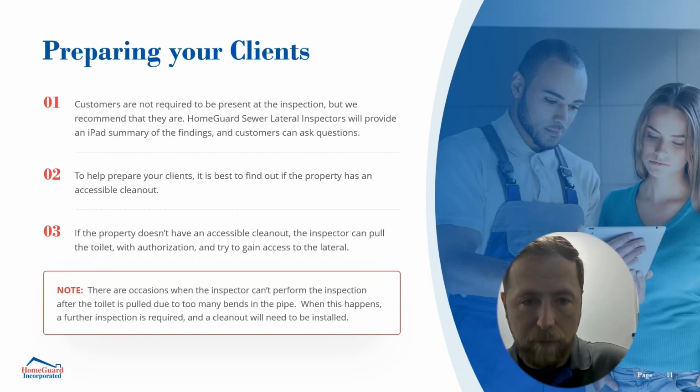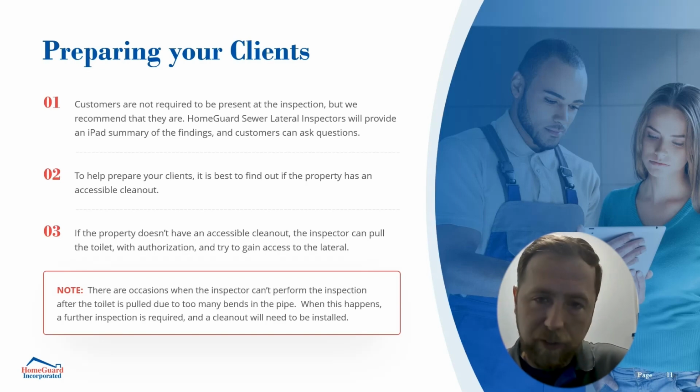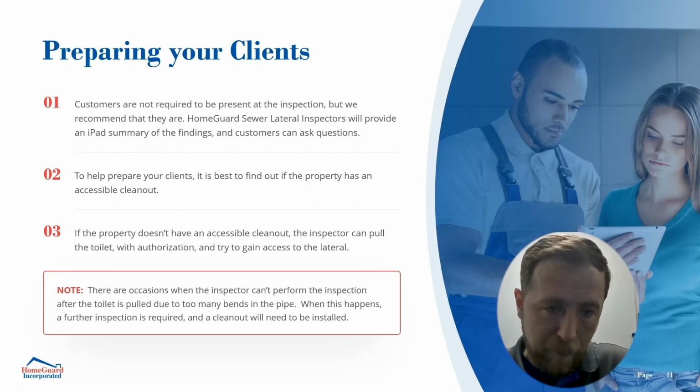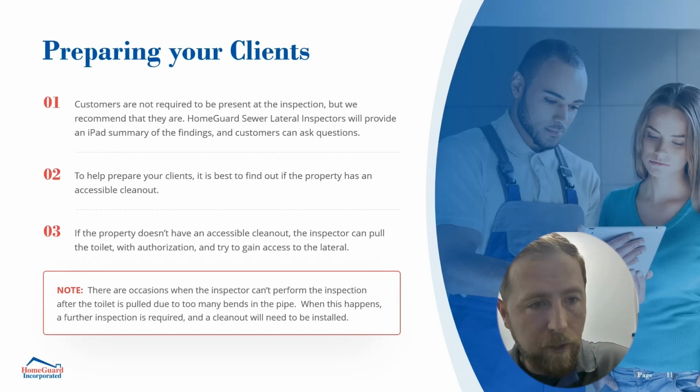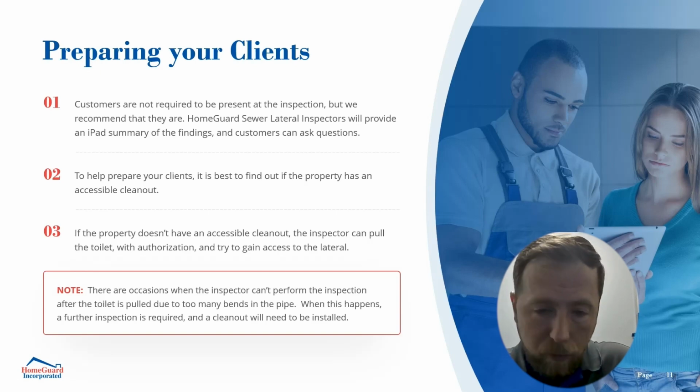We just go to the front yard, we find the clean out, we insert the camera there, we do our inspection, we're done. Inspection takes 30 to 40 minutes. It's about double that in terms of paperwork, which the inspector does later on in his vehicle after he's done. So the paperwork gets all done and then we submit it and you get a report. So it's not a whole lot. You need to be at the inspection. You don't need to be.